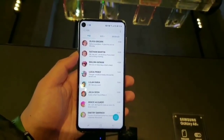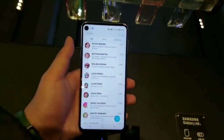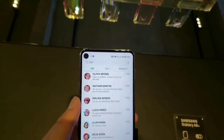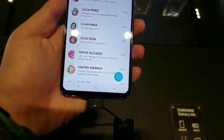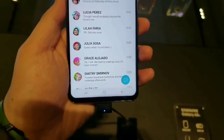The optics of the phone include a 10-megapixel sensor, a 24-megapixel sensor and a 5-megapixel sensor. Towards the front is a 24-megapixel selfie camera. The Galaxy A8s runs on Android 8.0 Oreo out of the box, with Samsung Experience UI 9.5 and is powered by a 3300 mAh battery.